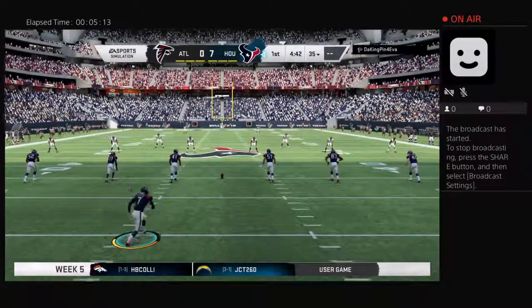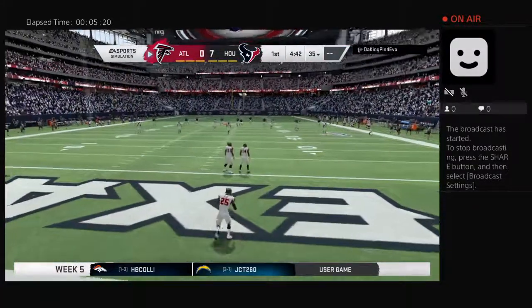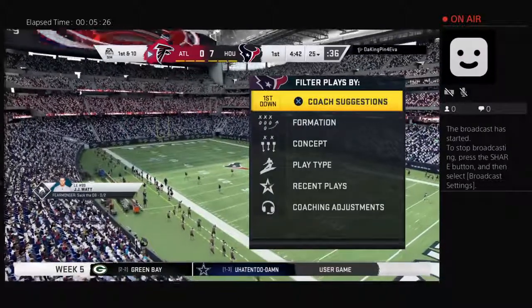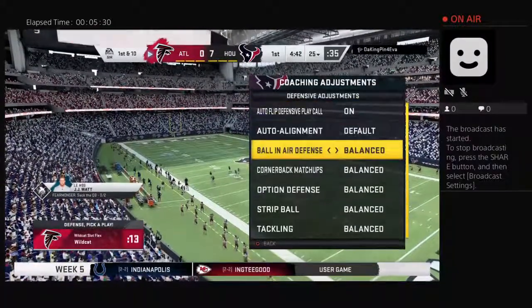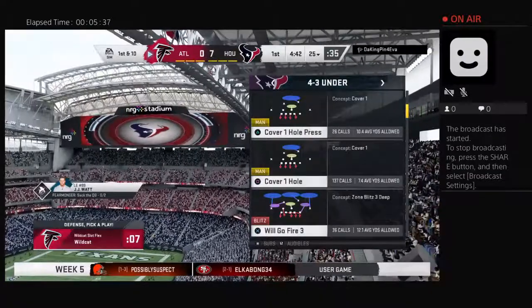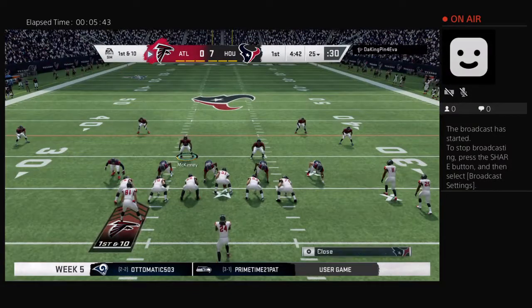Extra point by Fairbairn, up and good. And that makes the score 7-0. And a fair catch signaled for and taken successfully. The Falcons take over 1st and 10 at their own 25-yard line. Ryan and the Falcons now come up 1st and 10 at their 25-yard line.